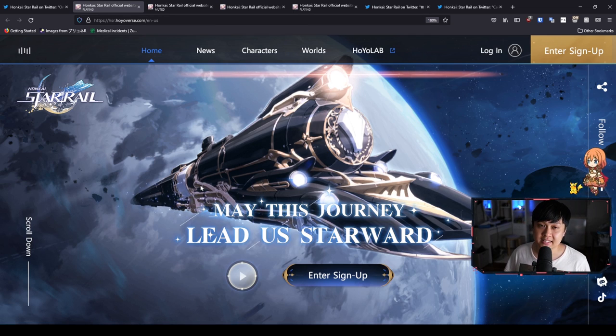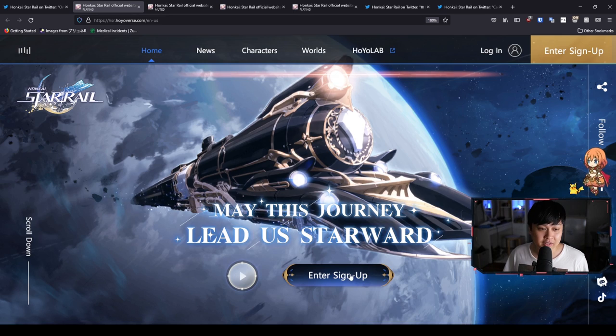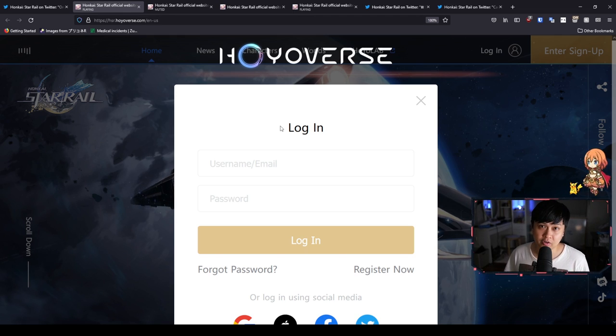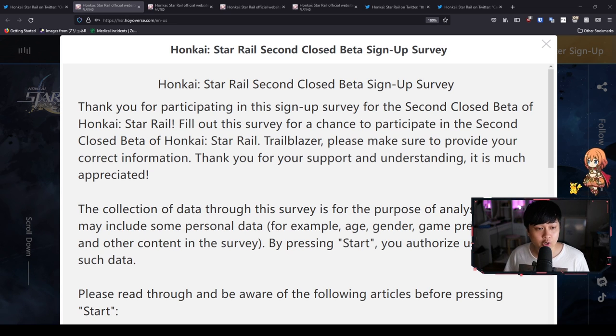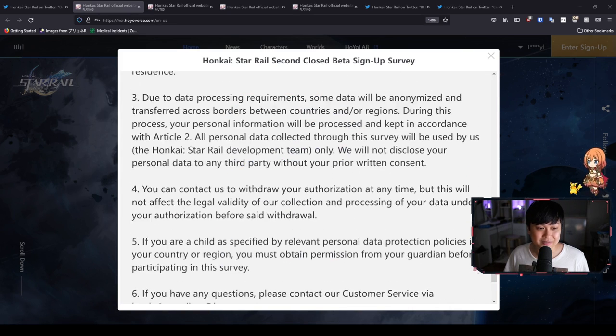Maybe later. And so my guys, I do want to kick things off with the most important information first, and that is the sign up to the closed beta 2. You can see here, enter sign up button over here, one up here. You're going to click any of them. You're going to have to log into your Hoyoverse account. After you log in, you're going to be presented with the closed beta sign up survey.